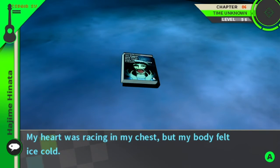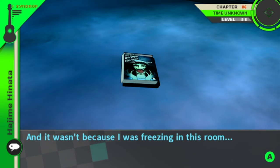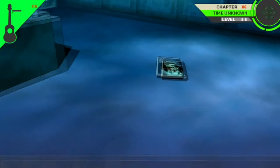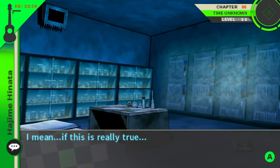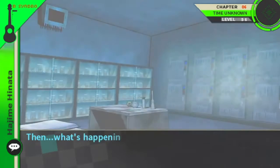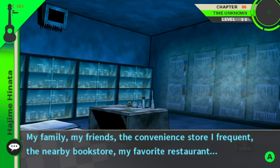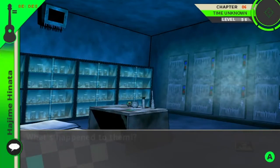My heart was racing in my chest, but my body felt ice cold, and it wasn't because I was in this freezing room. The biggest, most awful, most tragic event in human history? This is definitely all made up. I mean, if this is really true, then what's happening in the outside world? My family, my friends, the convenience store I frequent, the nearby bookstore, my favorite restaurant, what's happened to them?